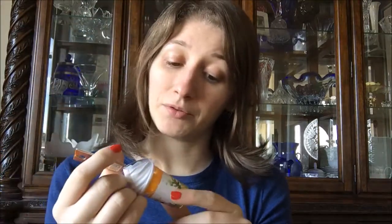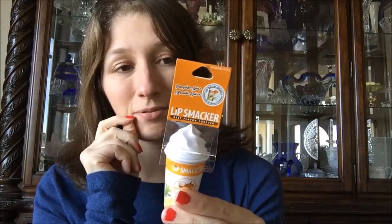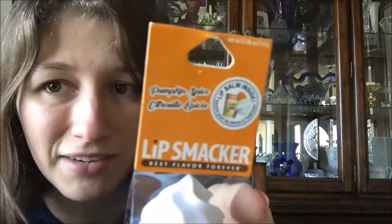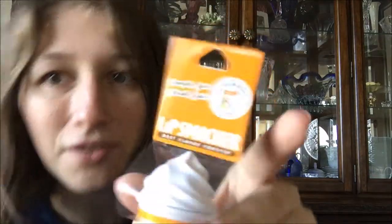And I'm gonna start with the one I'm most excited for, honestly, the pumpkin spice one. Not surprising to anyone. And it has it in French as well up here. I don't speak French, so this should be interesting. Let me know if I'm even close in trying to pronounce it. Citrouille épicé? Am I even close? I bet I'm not even close.